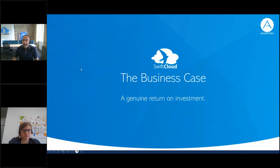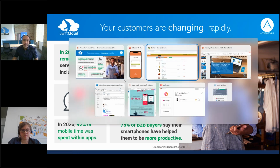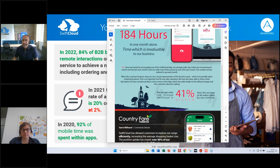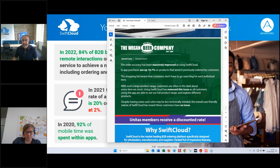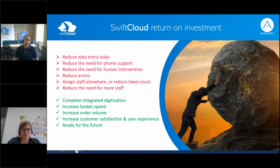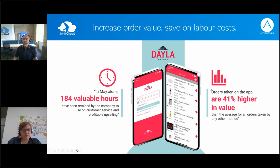There is a business case, and there's a lot of information that we can offer you regarding the genuine return on investment. We've got some tremendous case studies as well. I think I did have something highlighted here, like Dale Drinks, 184 hours in a month alone saved from data entry tasks, 41% higher in value in orders. Beer company, in-app purchases are 18.7% up on products that they weren't previously ordered by customers. And this is the kind of thing that we typically see as well. Massive changes since the pandemic, that red line there. A big rise in digitalization, took on a whole different trajectory after the pandemic as well. So lots of case study information in there as well.